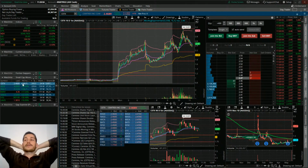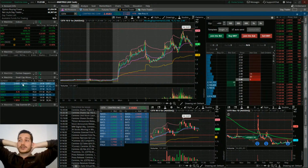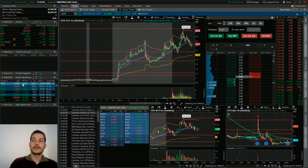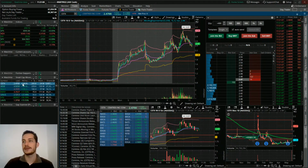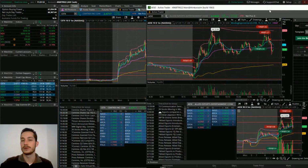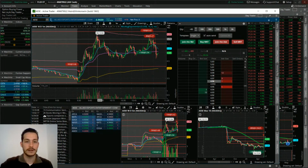Better than red, but it's with the gap and go strategy, and that's what we're streaming here. This is all about the gap and go strategy. The first 15 minutes and sometimes pre-market is really where the activity is. After that, you're typically trading the backside of a move. Classic example, right around 9:45 or 9:50, basically 10 o'clock, this thing's over.